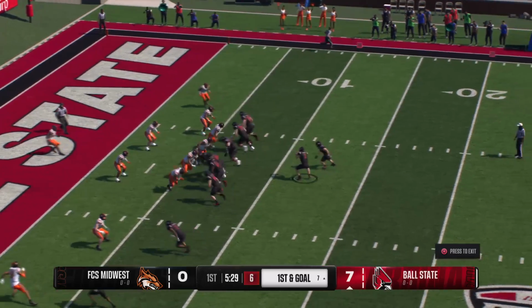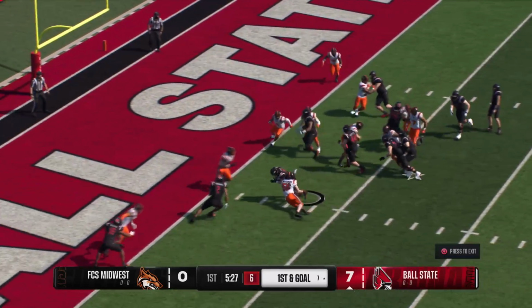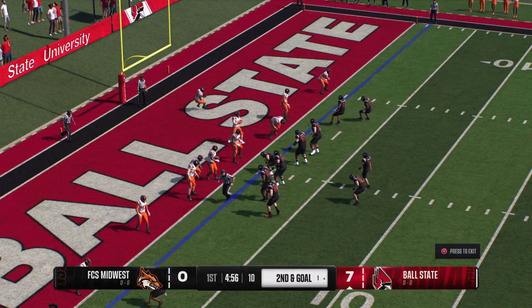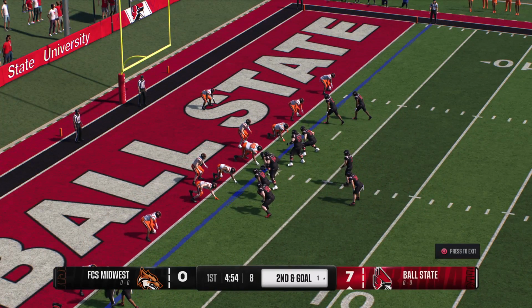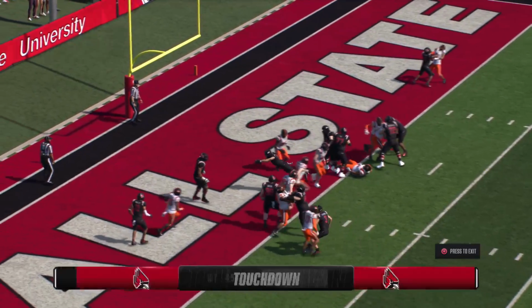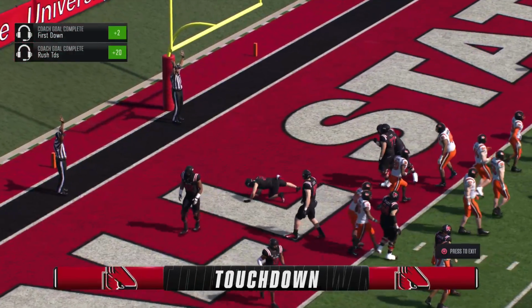So close to cashing it in for this offense. He's got it down to the 1-yard line, right on the doorstep. Man, he's already got 43 yards rushing. And he takes it in for the score.